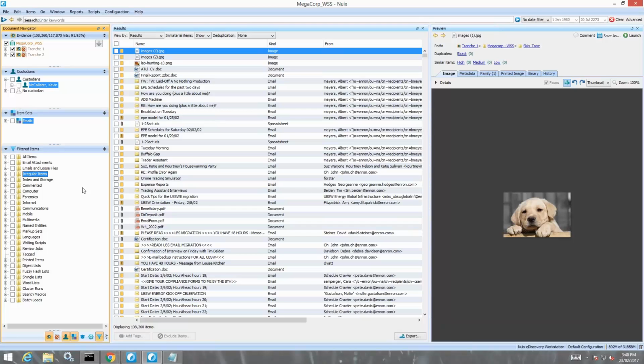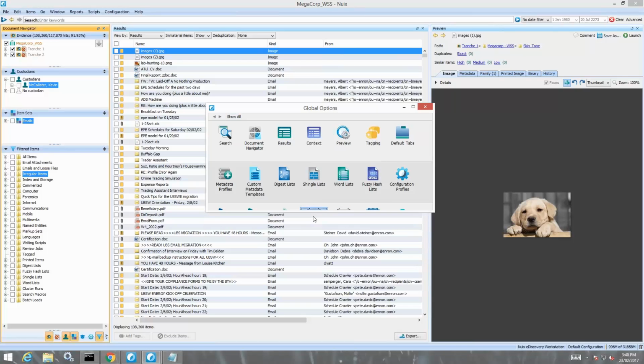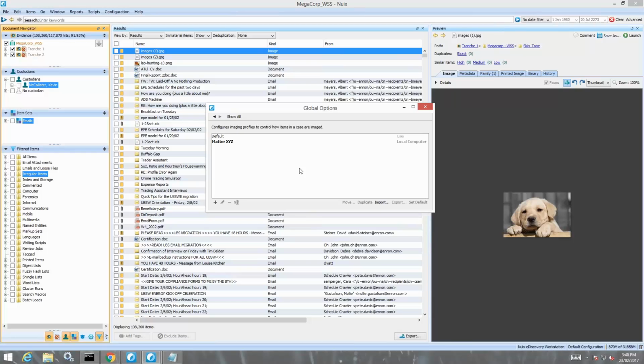Okay, so just lastly, what I wanted to show you now is the defensible and repeatable workflows around imaging and production profiles. So into our global options, we have our imaging profiles. Moving into here, you can specify profiles, whether it be matter specific or perhaps there's certain protocol guidelines that you need to adhere to.